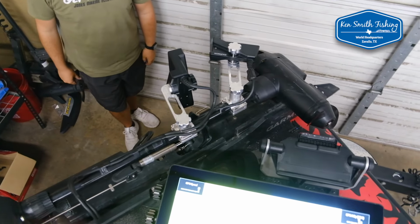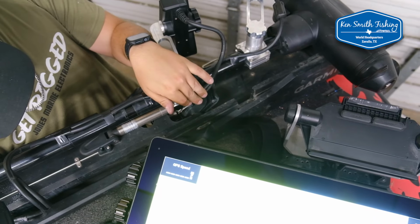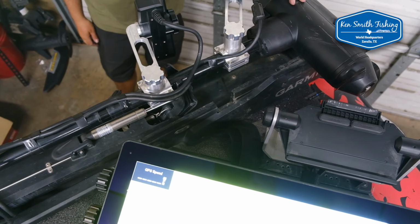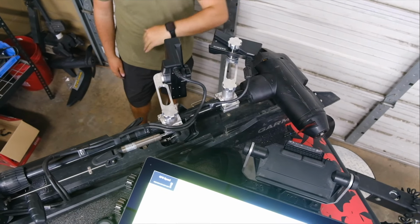All right, so that's the net result we talked about, guys. You see they raised that perspective mount up above the bracket. He could even raise it up a little more if he wanted to. But now he's got a good 5 inches probably that he can lift his trolling motor and not hit that bottom bracket. So that's a slick setup.